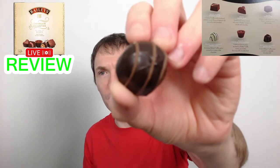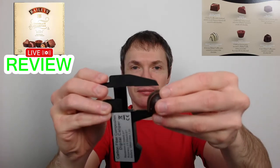So it says a warm Bailey's this time. I don't know if that just really means it's the same as the other one. But we'll see. Maybe it means it's a bit more alcohol-y. I don't know. I imagine those measurements are exactly the same as the other one, but we'll do it. Let's give it a go.